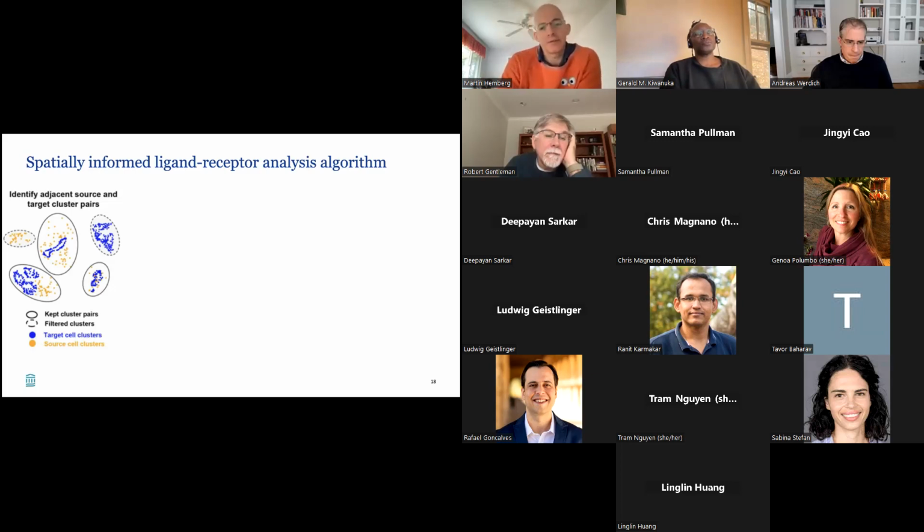So intuitively, you would expect that if you have spatial transcriptomics data, you should be able to somehow leverage that and do better. When we started this work, we couldn't really find any methods that were capable of doing that, because up until now, high resolution spatial transcriptomics data hadn't been available.